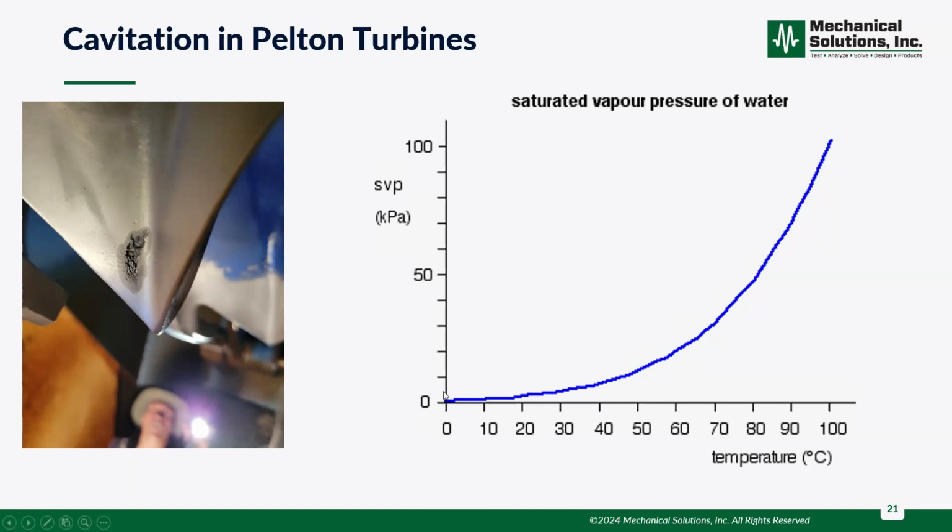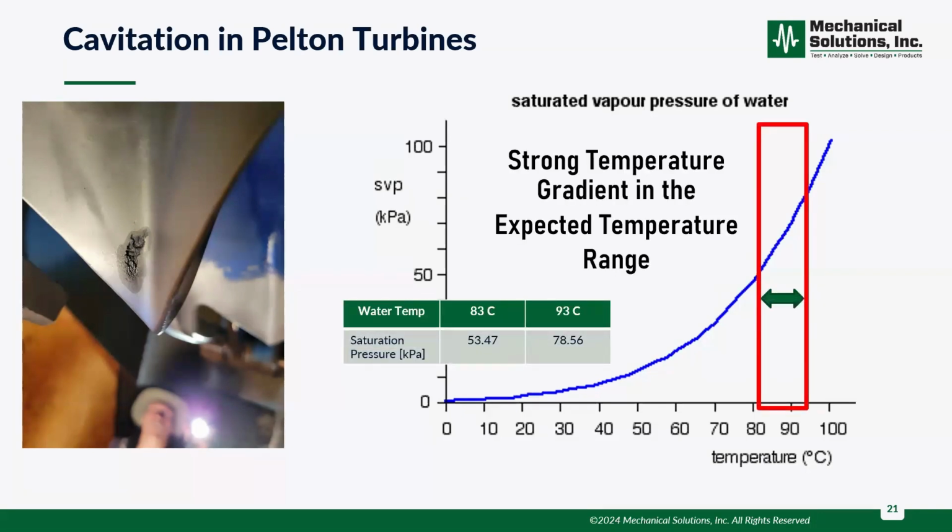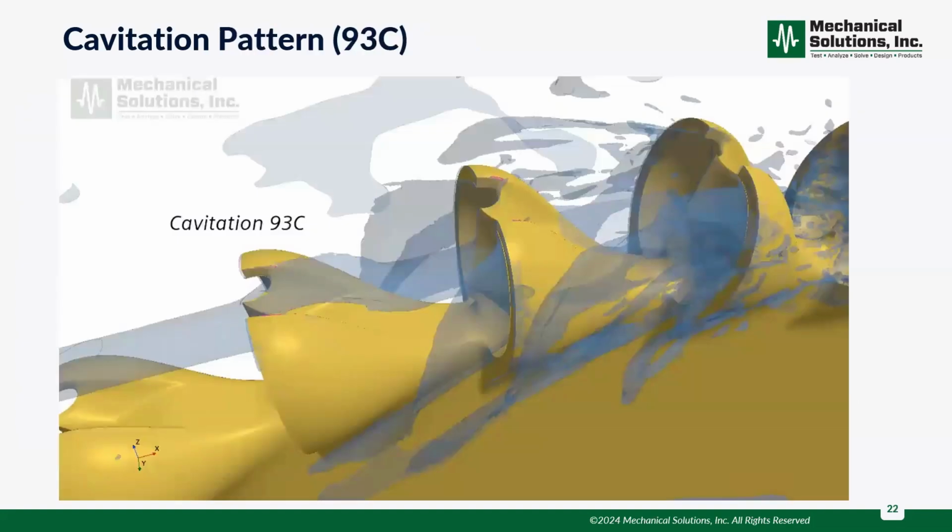Your vapor pressure is really, really low. You would have to get a really low pressure to make it boil or vaporize. These guys want to run this somewhere in the area of 90 Celsius. So what we see here now is the saturation pressure changes hugely over a small window. The difference between 83 and 93, you see that it's not quite double, but quite a lot of difference. The vapor pressure goes up a lot. So this thing is very sensitive to temperature, and we try to predict that here.